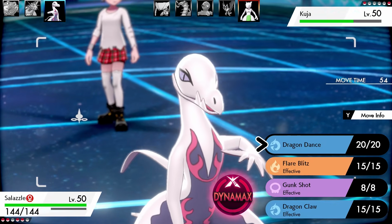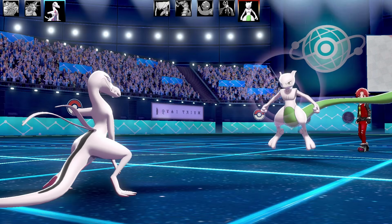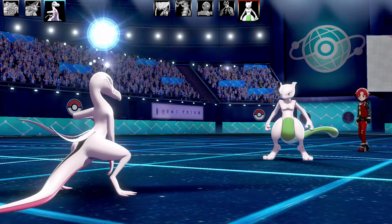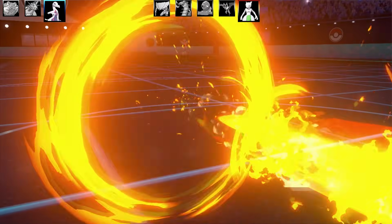I mean, I could go for a D-Dance, but I'm a little bit scared I might get outspeed because I am running Adamant Nature. So I'm just going to go for Flare Blitz and go for it. Gunk Shot's probably going to miss, knowing my luck. So Mewtwo goes for a Confusion and puts me on my Focus Sash there. If I didn't have Focus Sash, I would have got one-shotted by Confusion. I mean, you're not going to hear that statement anywhere else, people, only on Pinpoint Show.